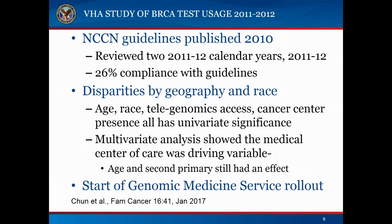And it turns out that whites and blacks in parts of the country, so that income distribution sort of matches it, were less likely to be referred. So it depended on the medical center. This was basically the same time as at the bottom there. It was at the start of our national rollout. And so we know that the places that did have a cancer center were more likely to provide testing.